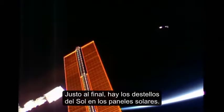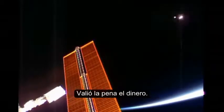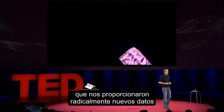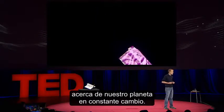And right at the end, the solar array glints in the sun. It's really cool. Wait for it. Boom! Yeah, it's like the money shot. So we didn't just launch 2 of them like this. We launched 28 of them. It's the largest constellation of Earth imaging satellites in human history. And it's going to provide a completely radical new data set about our changing planet.